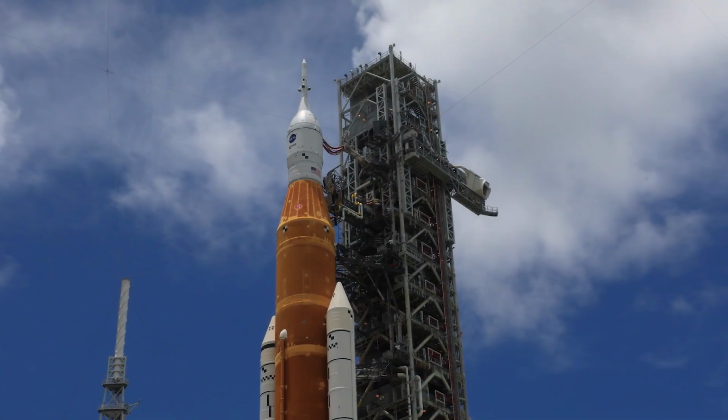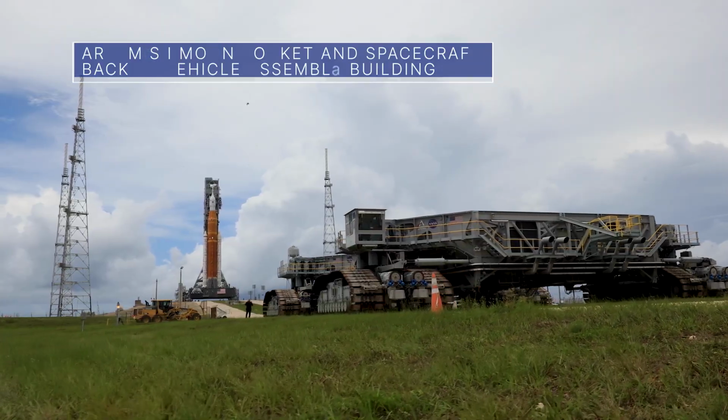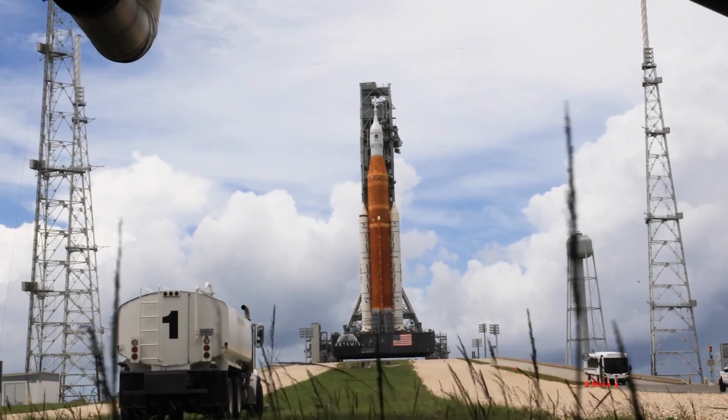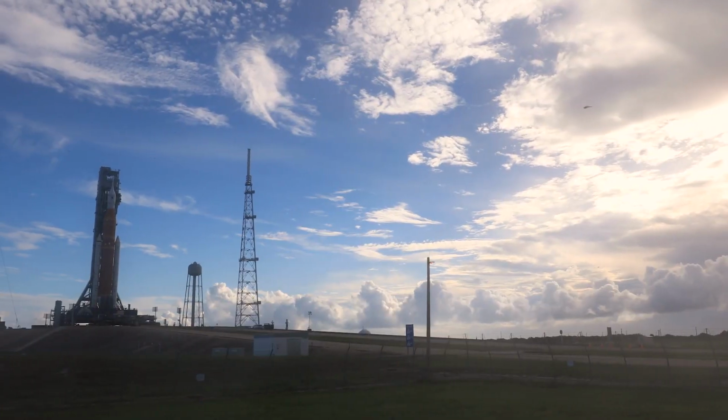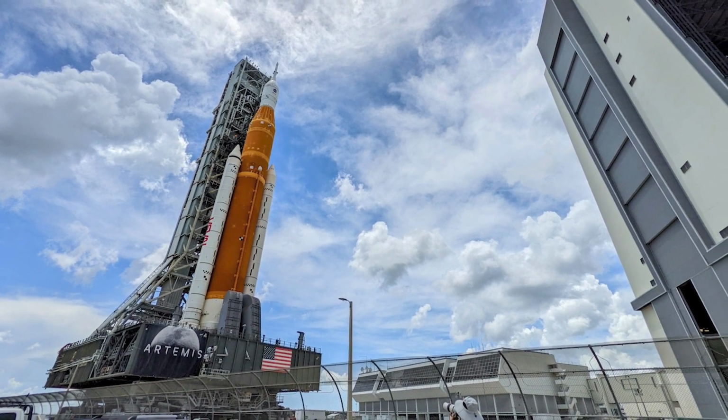On July 2nd, the Space Launch System, or SLS, rocket and Orion spacecraft for our uncrewed Artemis 1 mission completed the 4-mile journey from Launch Pad 39B to the Vehicle Assembly Building at the Kennedy Space Center.